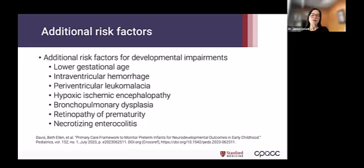So things such as intraventricular hemorrhage, periventricular leukomalacia, hypoxic ischemic encephalopathy, and then also indicators of more severe disease and more issues in the NICU. So things such as BPD, bronchopulmonary dysplasia, retinopathy of prematurity, and necrotizing enterocolitis.